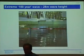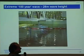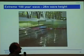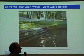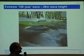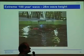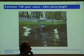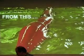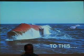And then this is this 100-year wave. This is a 28-meter wave, which is the sort of extreme wave condition that was defined at the time for the machine. And this is a big wave. I don't think a wave like that has ever been recorded at Orkney, where we've tested the prototype, but it gives you an idea of the kind of process that we're testing against. So you could summarize this technology development as from this to this.